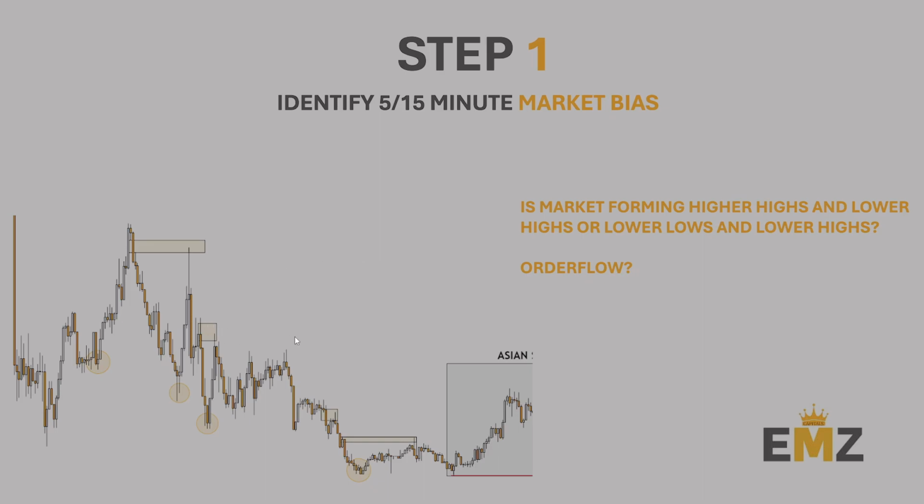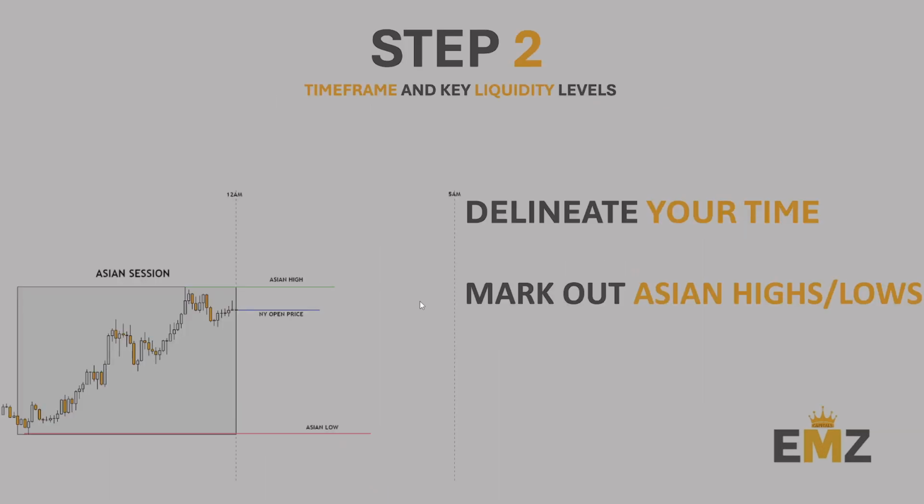It's very simple. So another way we can identify bias is order flow. What do I mean by this? Is the market respecting all the bearish order blocks and fair value gaps, as we can see here, respecting the fair value gap here, respecting the order block here, respecting the fair value gap here, respecting the order block here. It means we are bearish, as we are respecting the bearish order flow. So let's move on to step 2.